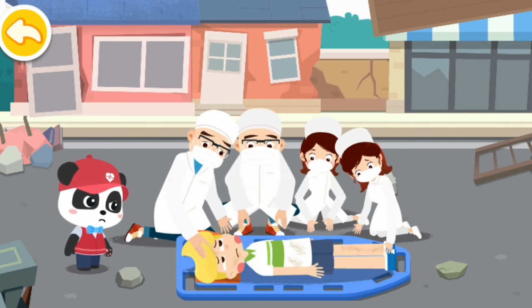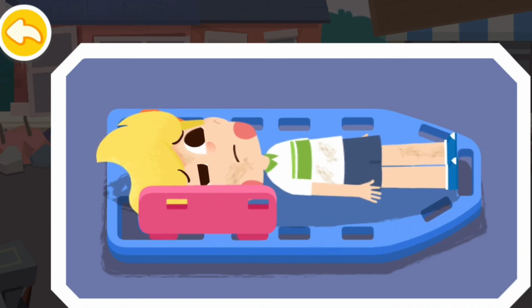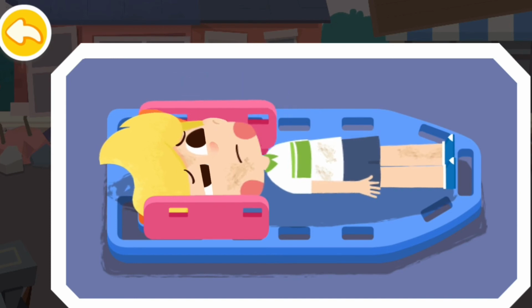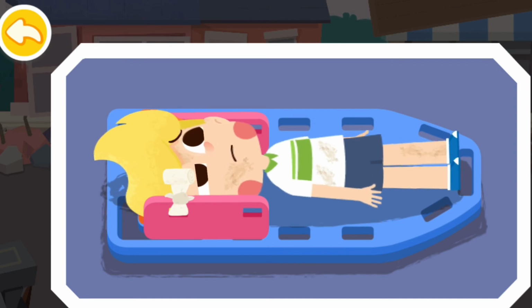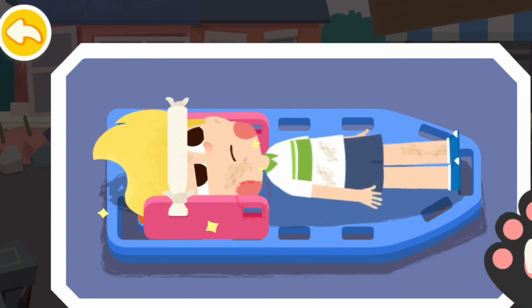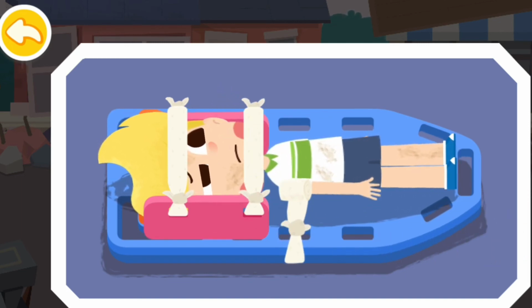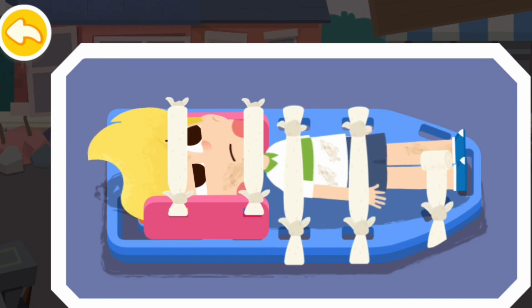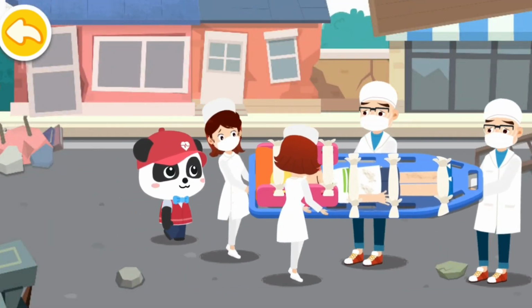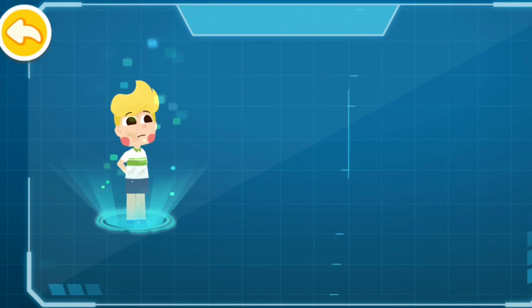First, transfer the injured to a long ridge board by using the whole body turnover method. Drag the fixing strap to secure the injured. We'll send you to a nearby hospital for treatment. Okay, thank you.